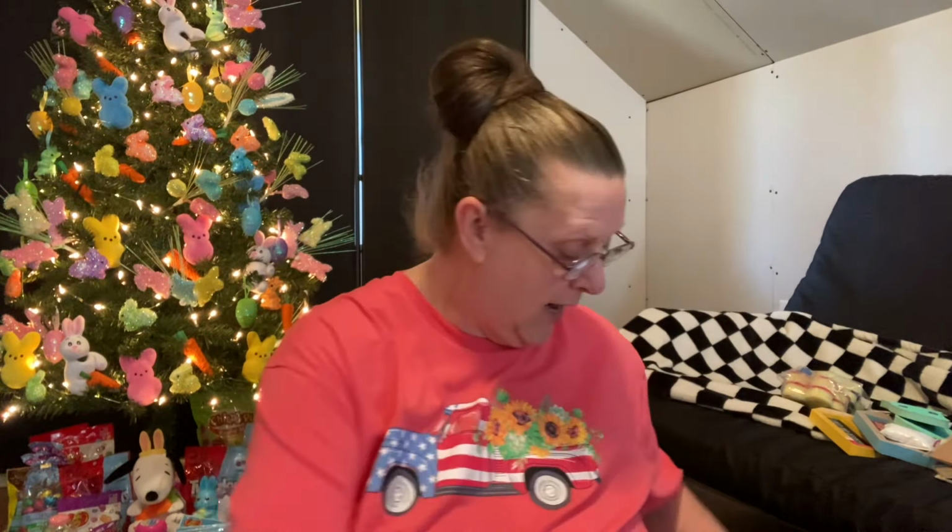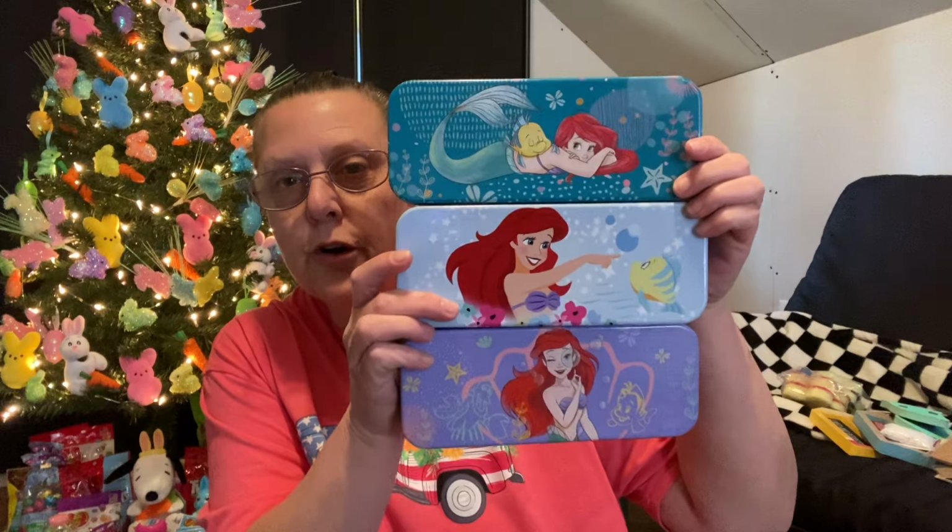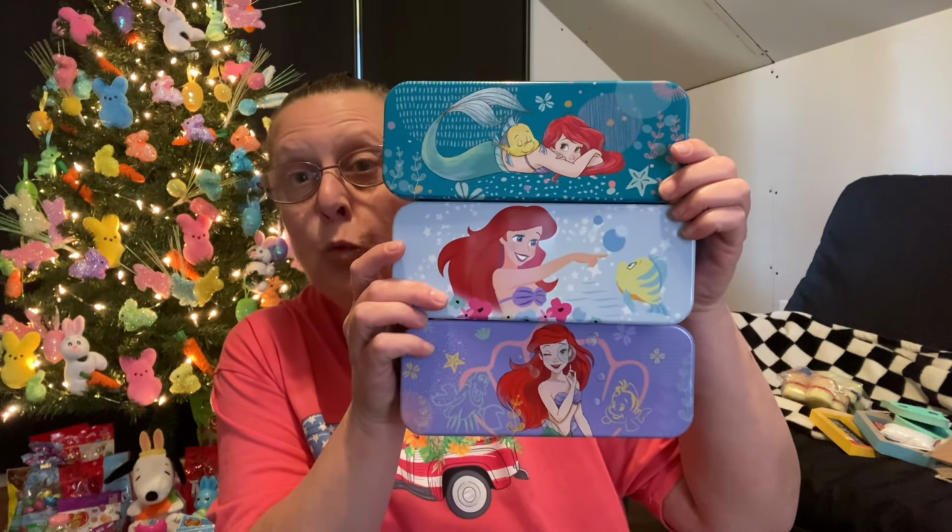Two cuties. They will fly. Like I said, I picked up one of each. I went around the corner and bam, they were gone. I've seen so many other YouTubers haul different ones: Winnie the Pooh, Hello Kitty, Peppa Pig. So keep your eyes open. I'm wondering if different states are going to get different tins.